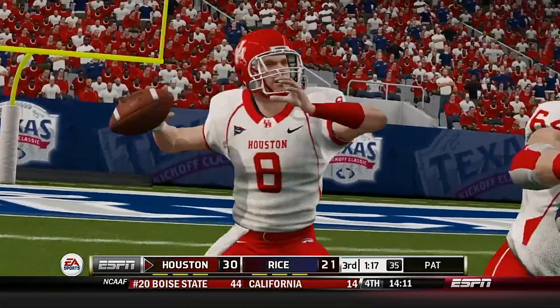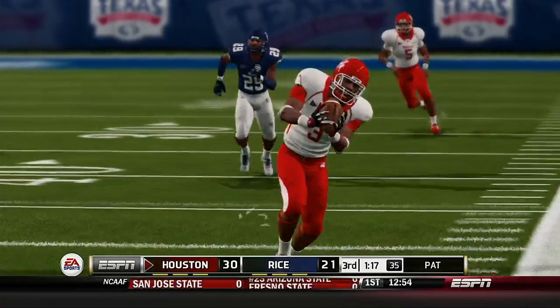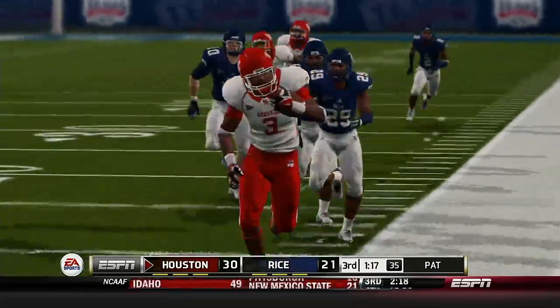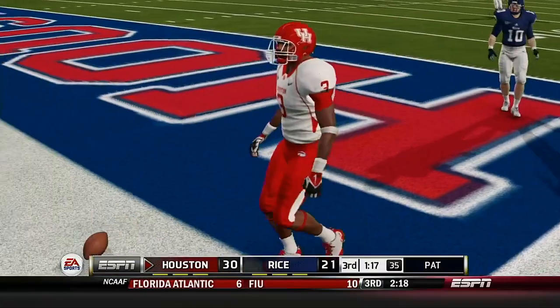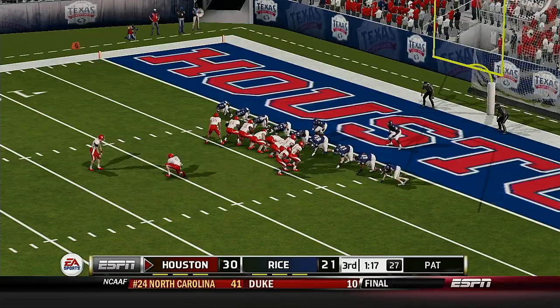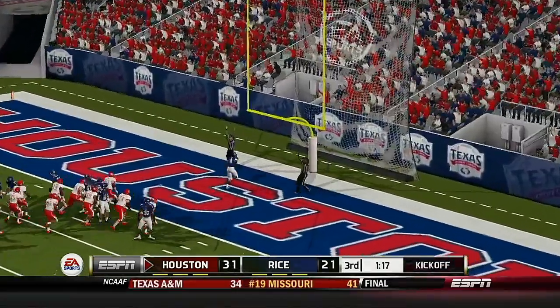Great effort by the wide receiver. And not to take anything away from the quarterback, but the wide receiver made this play. Boy, that was an easy throw for the quarterback. Had to be a mistake of some kind or miscommunication by the defense in that secondary, but the quarterback finds his receiver wide open for the touchdown. And he hits the PAT.